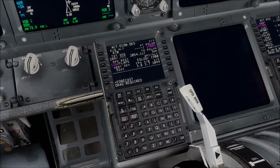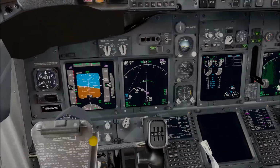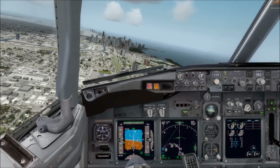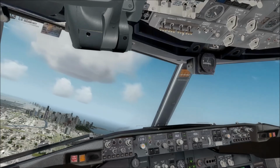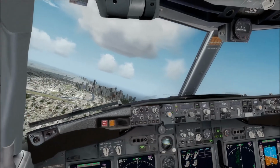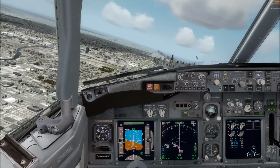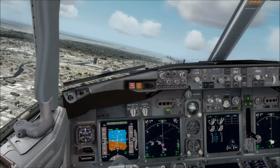Our approach speed is 121 plus 5 knots. We'll call it 126, which is set. So VREF speed is set. Landing flap set. Get the rest of our lights on at this point. And we are fully configured to land. We're just standing by on the missed approach altitude, which as we roll out at Egluck, we will set up to 2,600 feet.